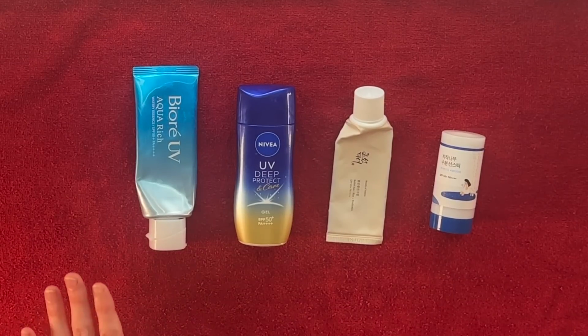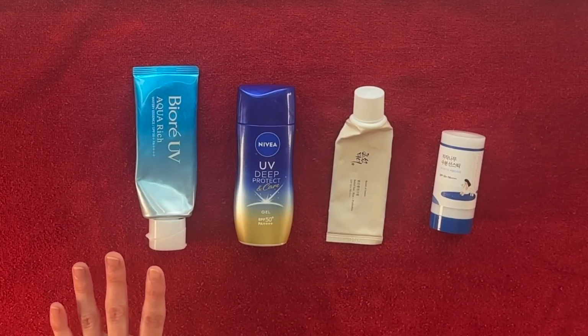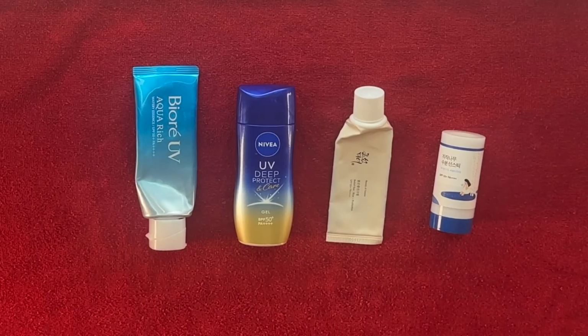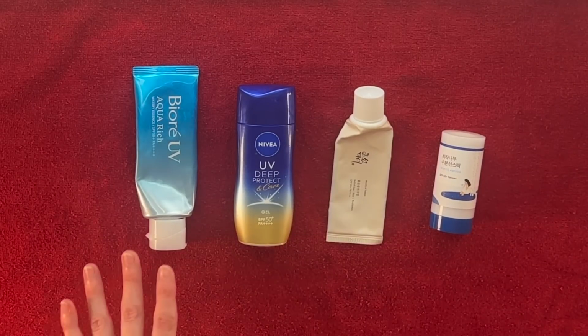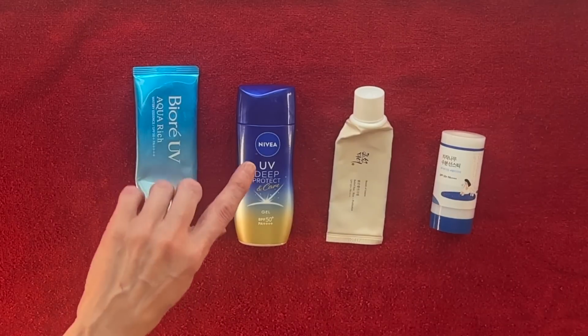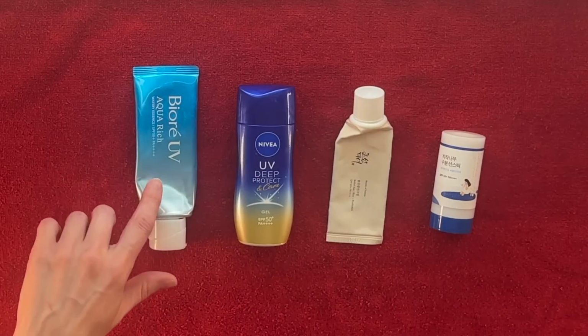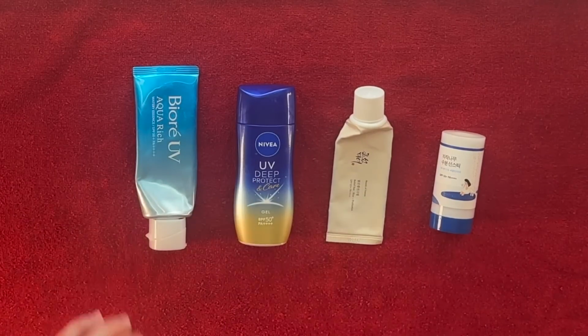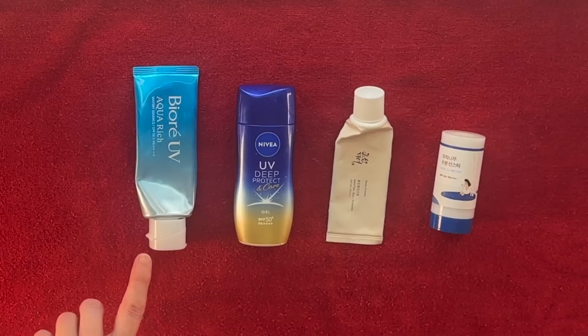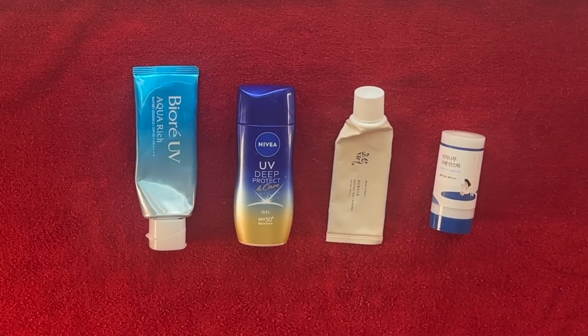Okay, so earlier we did waterproof sunscreens, actually water resistant. No sunscreen is really waterproof. If you saw that video, I didn't rank either of these too high. I think I gave them 4 stars. The Nivea UV Deep Protect and Care and the Biore. The Biore is very popular. I now understand why they're so popular, especially Biore, and that is because even though I don't love either one of these on my face, they are both such good body sunscreens.